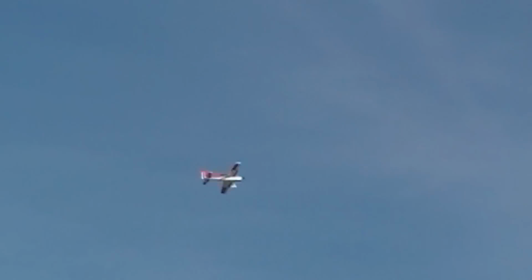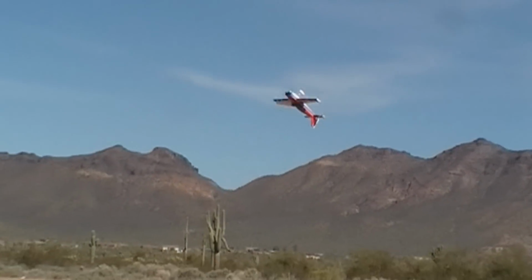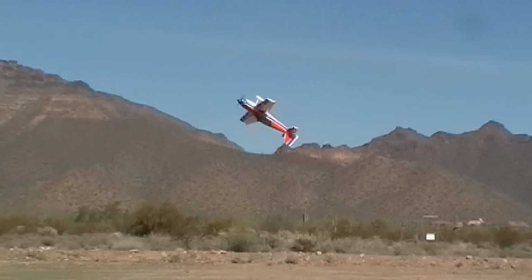Yeah, over there. And for the spectators on the east side, looks like the four hammers are going to be doing a catapult launch. That's also kind of fun to watch.